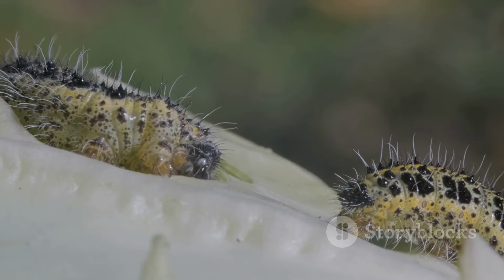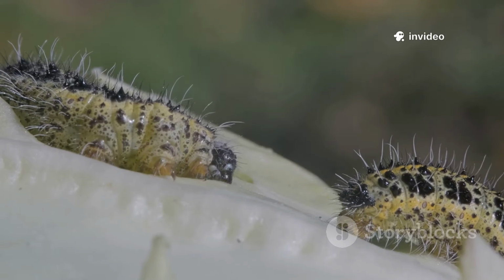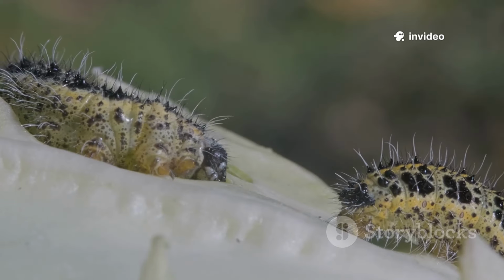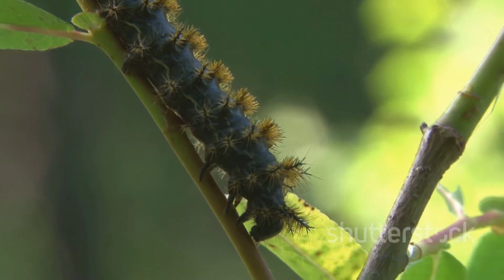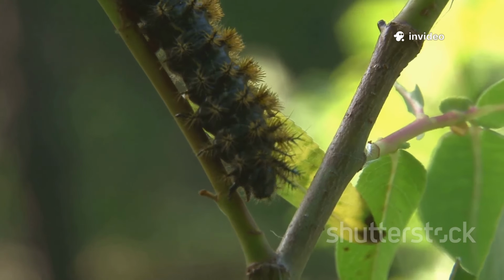Their colors can range from a dazzling bright yellow to a creamy white, or even a warm reddish-brown. This variety makes spotting them in the wild a delightful surprise, as you never know what color you'll find next. But those bristles aren't just for show. They serve as a clever defense mechanism, helping to protect the caterpillar from hungry predators.